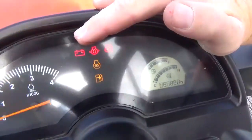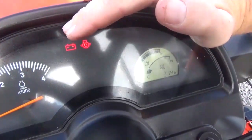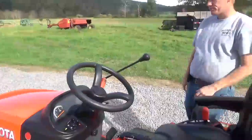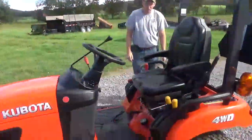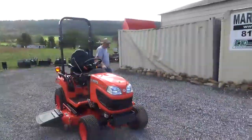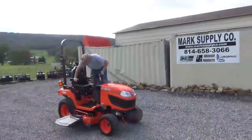We'll show you here on the gauge cluster: 31.4 hours, tachometer, cruise control. And again, here's your joystick loader control if you ever decide to add a loader. I'm going to go ahead this time, fire this tractor up, and run around and show you the way it's really supposed to run. We're going to mow with it for you here for a second.